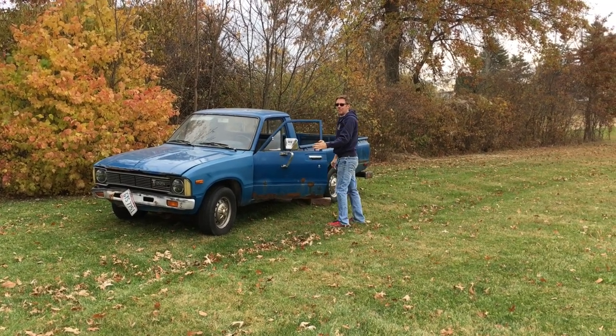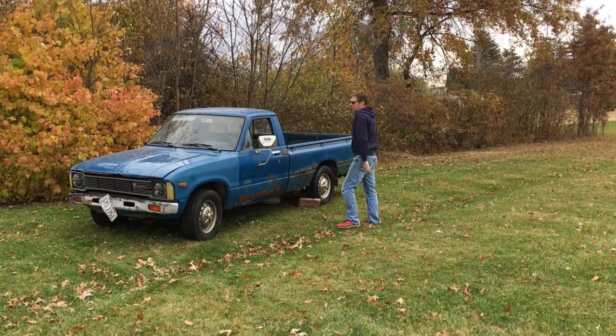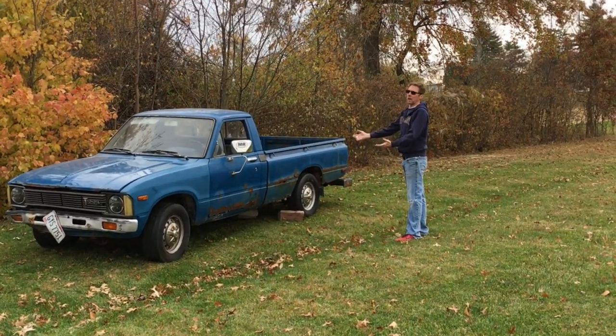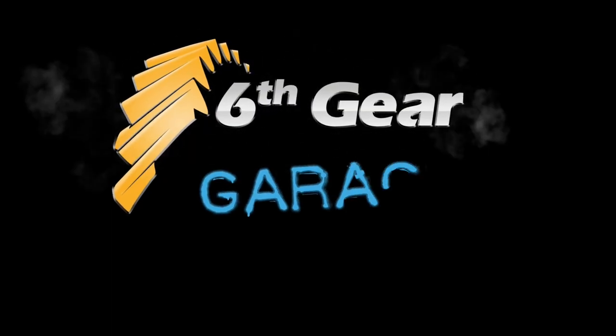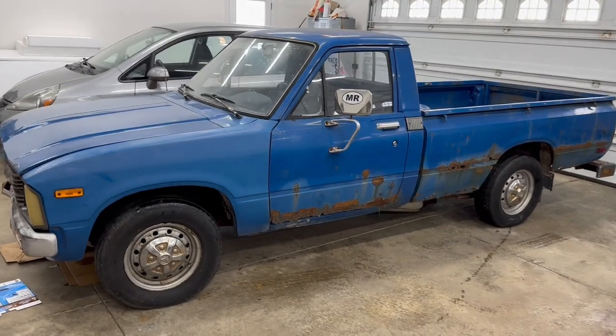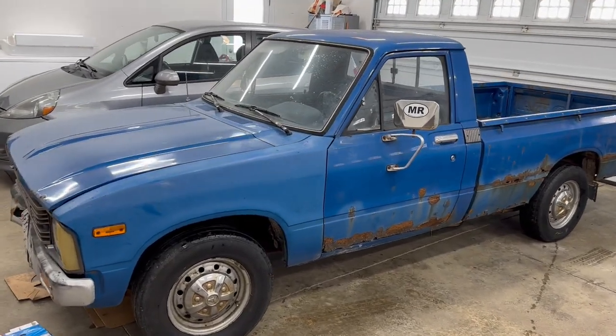This is my 1980 Toyota long bed, and it leaks everything, including brake fluid. So here it is, another Ohio Toyota. Why do I do this to myself?